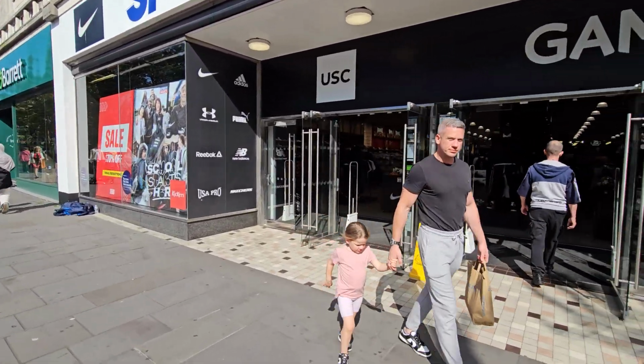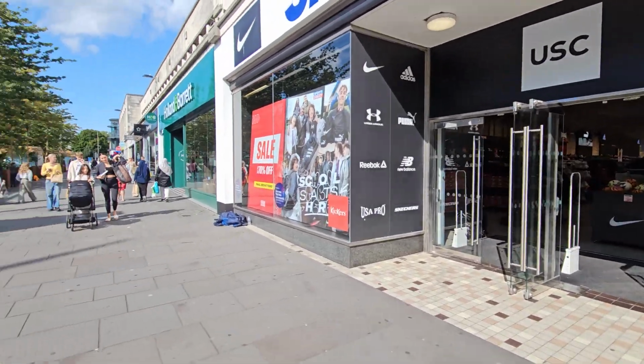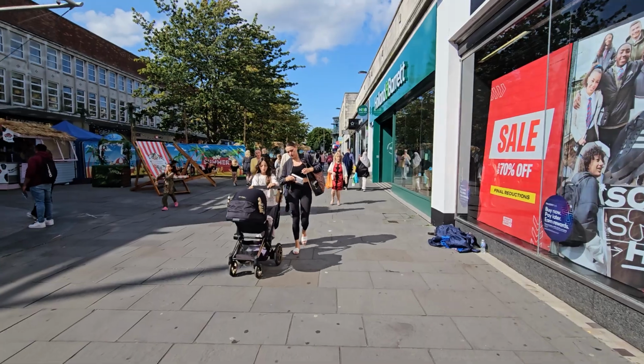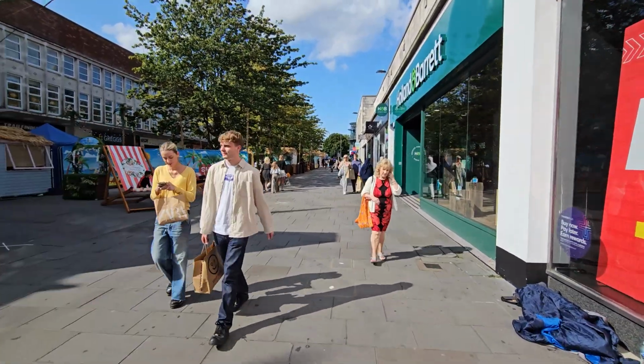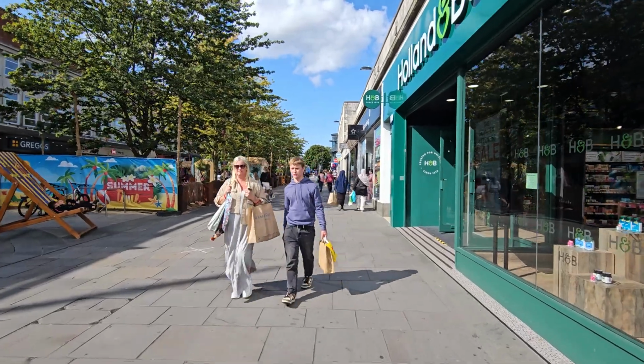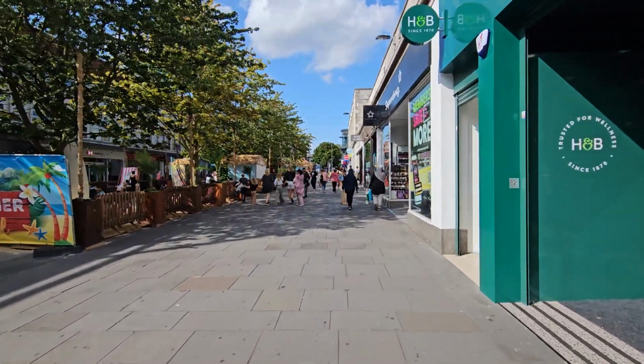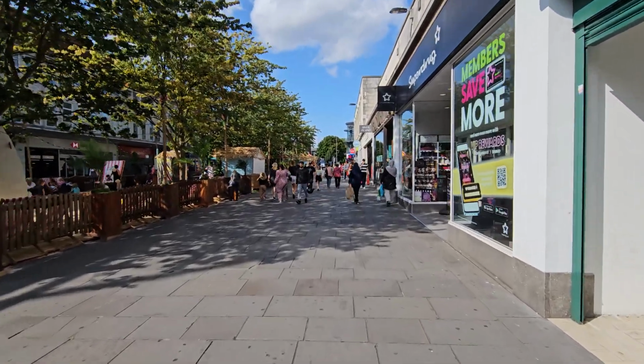And that USC is located all the way to the back of the store. You can see in the distance up there, USC. Whenever I'm looking for clothes around the UK, I always go to USC. Obviously you get the designer brands in there, but at a fraction of the price. Well, they're still very expensive, but obviously if you go in the solo shops, you will pay more for those clothes.